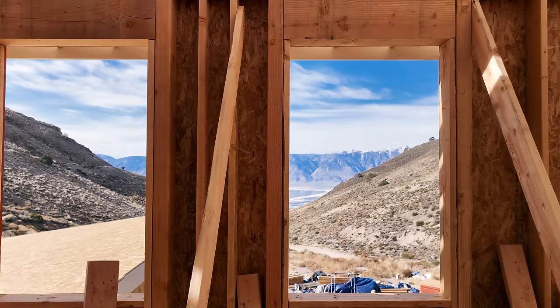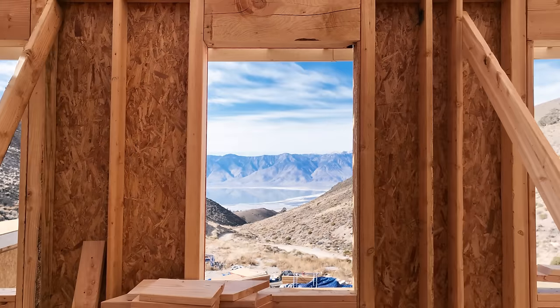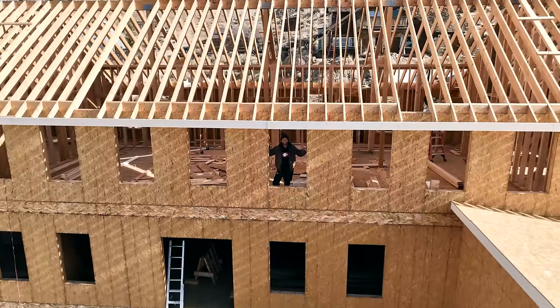Been a long time coming, it's slow going, but I'm very excited and it's starting to look like a building, feel like a building. So fingers crossed, send us your best wishes that the thing gets enclosed here before the real snow hits.